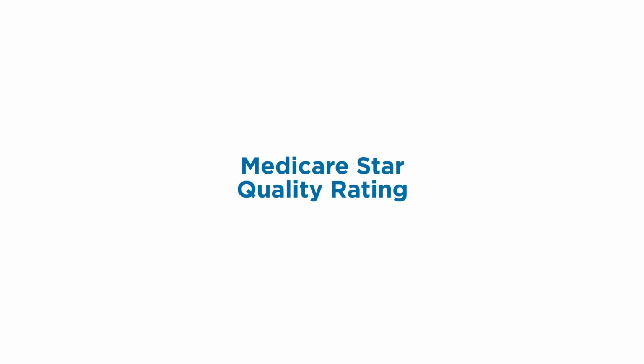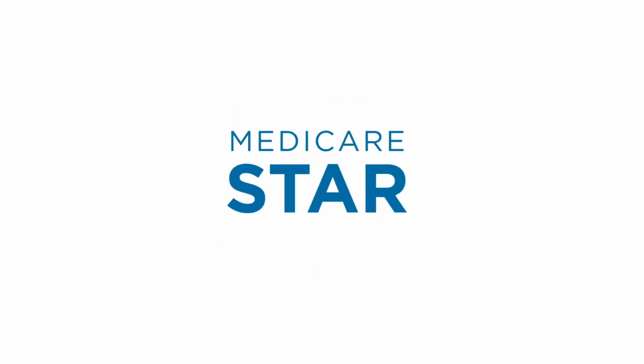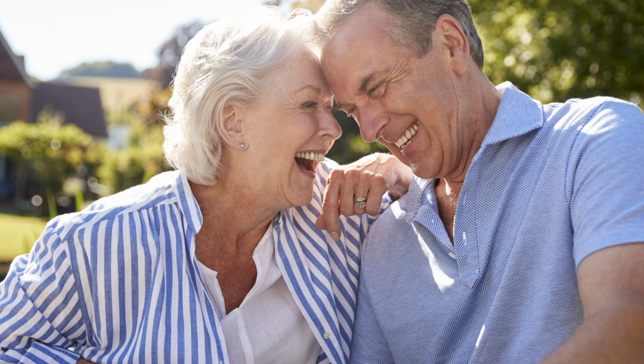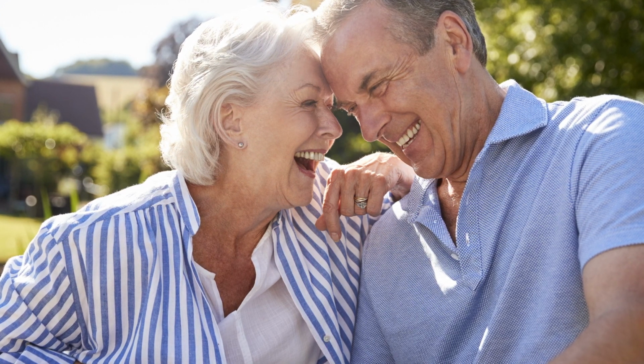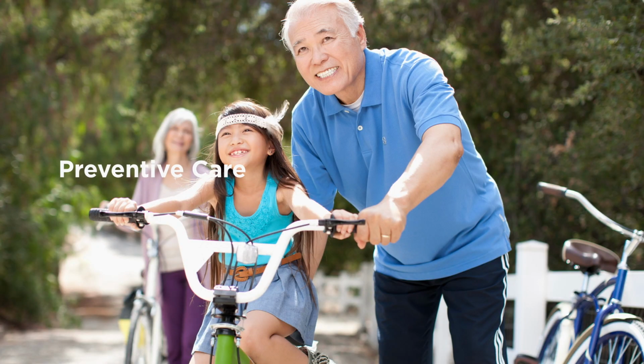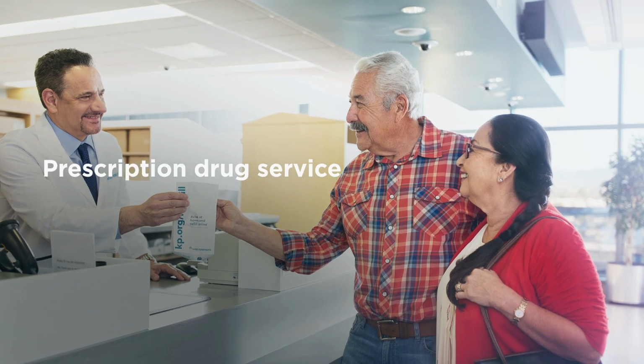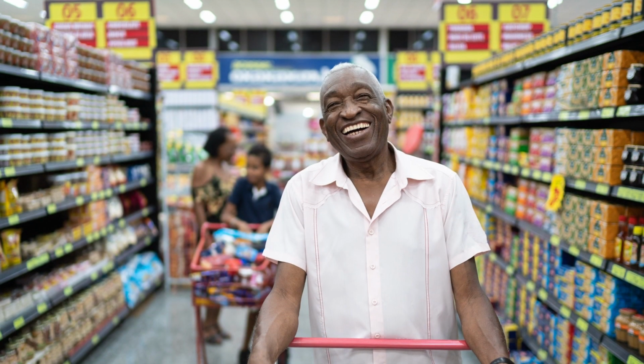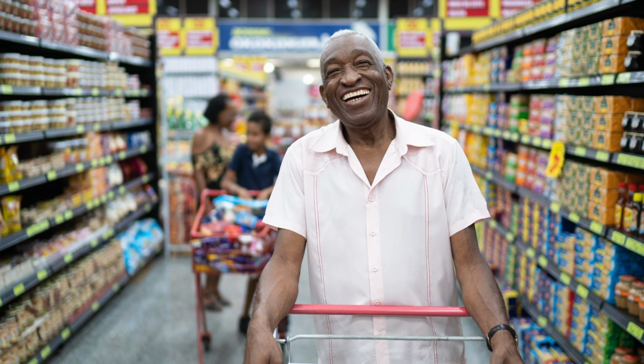If you enroll in a Medicare health plan that has received a 5-star quality rating, you'll also have the freedom to sign up outside of the regular enrollment periods during the special enrollment period that's designated for 5-star rated plans. Each year, the Centers for Medicare and Medicaid Services evaluate all Medicare health and prescription drug plans through their Medicare Star Quality Rating system. Plans are given an overall rating from 1 to 5 stars, 5 stars meaning excellent. These ratings are based on major categories which include preventive care, chronic care, prescription drug services, customer service, and member satisfaction. These ratings are a valuable independent source of information when comparing Medicare health plans and can help you make a more informed choice.